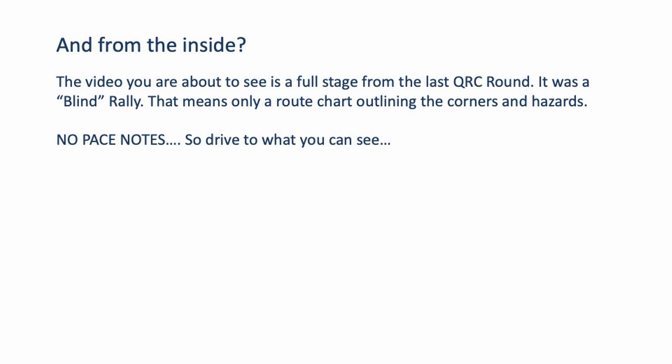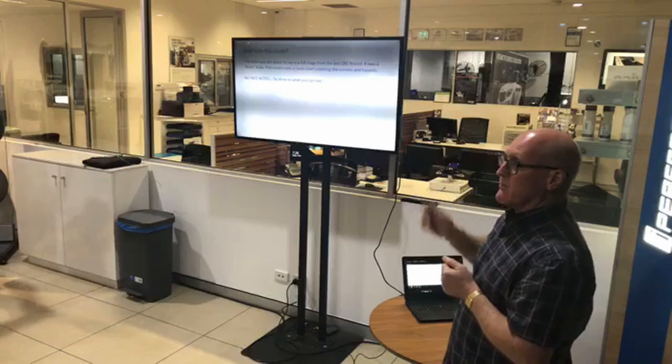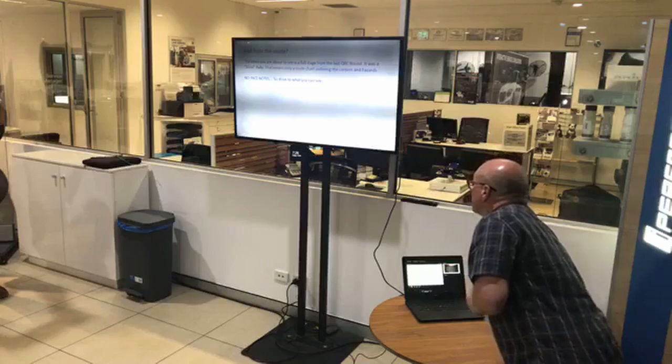So on the inside, the stage, the video I won't show you, is a full stage in the last round of the Queensland Championship. It was a blind rally, which means there's only a route chart out by the hazard, there's no pace notes. So there's no reconnaissance out of the corner, so you've got to drive to what you can see. This rally had 3 national champions in it. It had about 5 turbos still left by this point. And it had a whole bunch of Group 4 rally cars. Group 4 back in the 70s and 80s were the bee's knees, and there's like one Group 4 car in the country that owes the guy less than $250,000. Most of the guys are serious peddlers. On this stage, I got 13th outright out of a field of 40. So this is what it looks like.